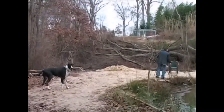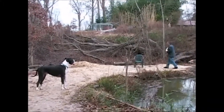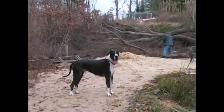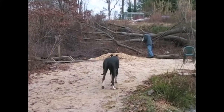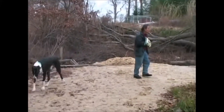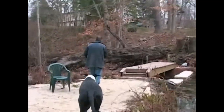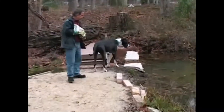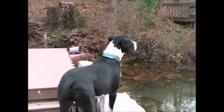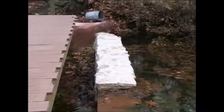Zizzy, go see Daddy. Go see Daddy in the waterfall. Where's the waterfall, Zizzy? Go see the waterfall. Go ahead, Susie. Let's go see the waterfall. Where's the waterfall, Zeusy? It's that cool waterfall. Look at that waterfall.